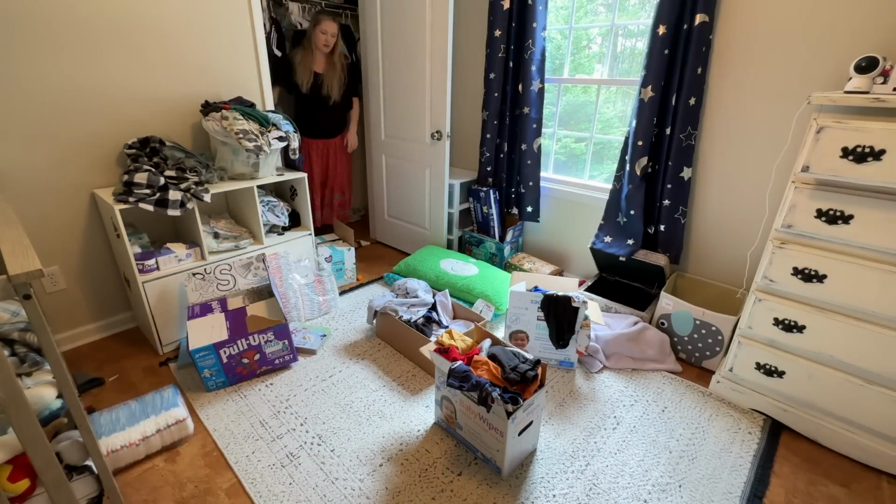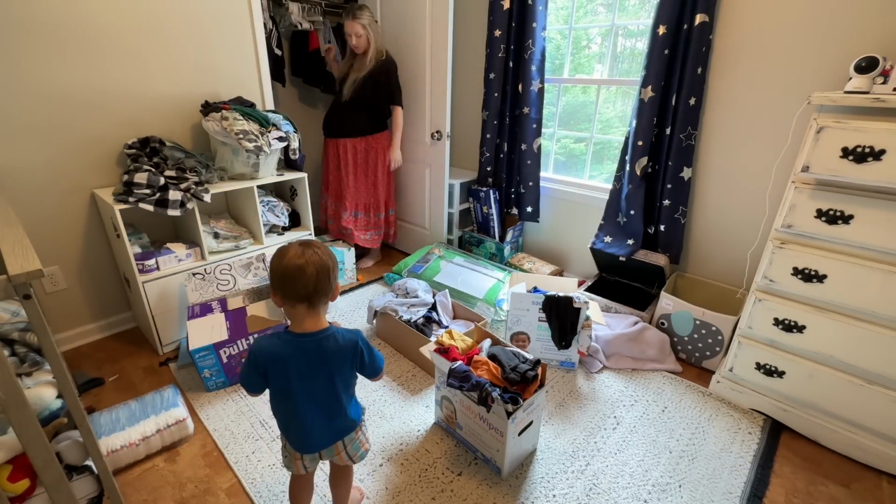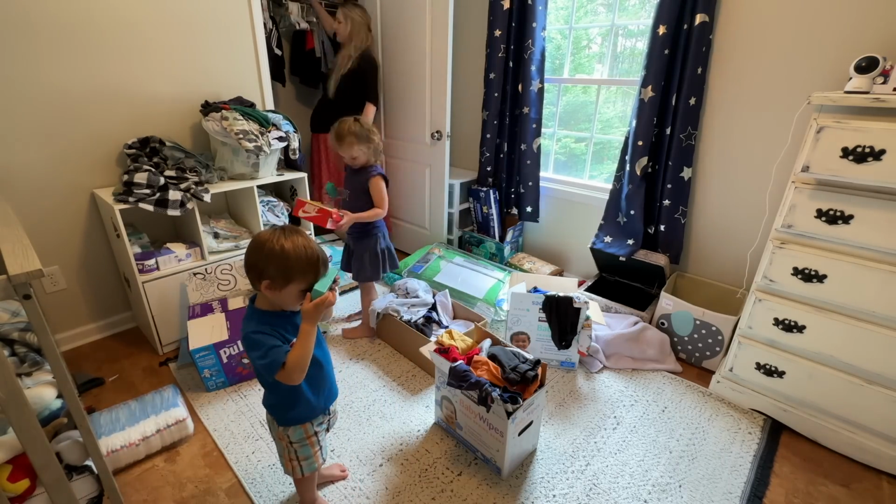All the clothes I gotta go through, I'm taking out of his closet and moving it into our master bedroom since he's about to take a nap.